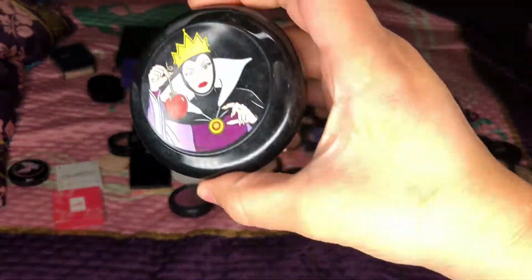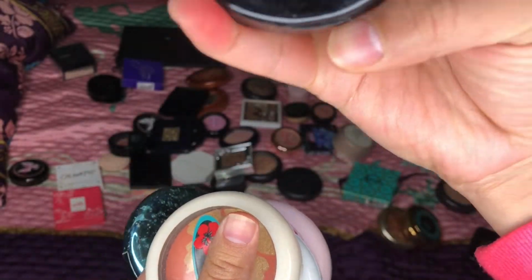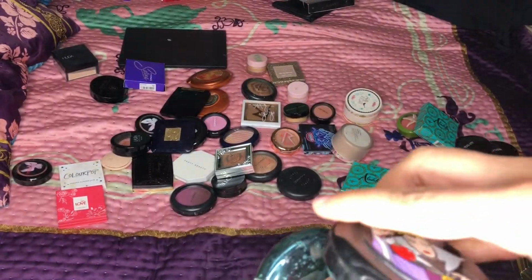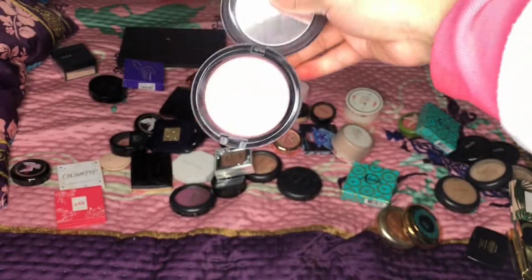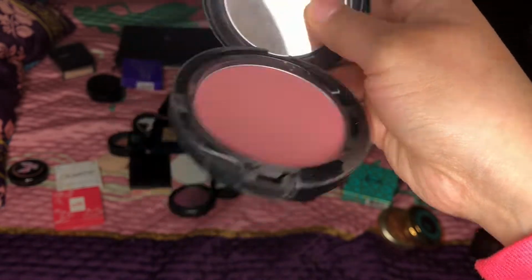There's another one too. It was from the MAC and Villain collection. It was a blush called Oh So Fair. Oh, it's actually a beauty powder. I'm sorry, but it's pink, so I consider it a blush. But I'm sure you guys can see it. There we go. It's this color there.